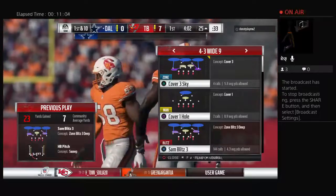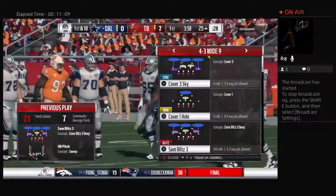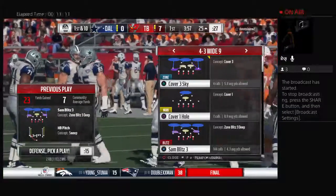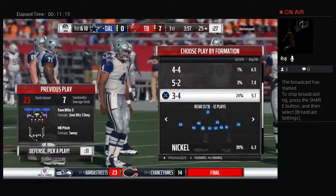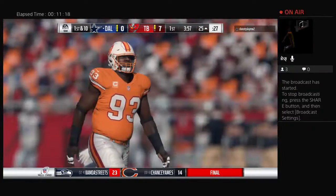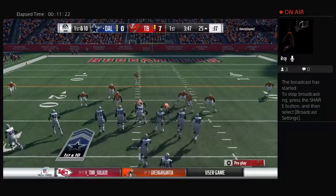Well, they came into this game saying it was important that they set the tone and show that they can run the football. And I believe that they've done that here in the first quarter. So after that big play, let's see if they can catch their defense maybe on their heels.